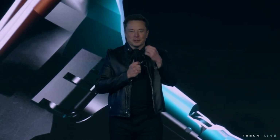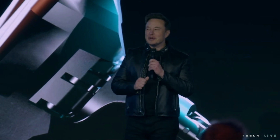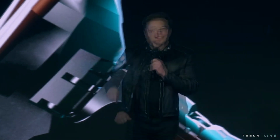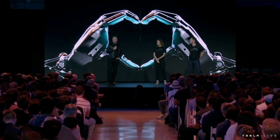I do want to set some expectations with respect to our Optimus robot. As you know, last year it was just a person in a robot suit. But we've come a long way, and compared to that, I think it's going to be very impressive. We're going to talk a lot about our progress in AI and Autopilot, as well as the progress with Dojo. So should we bring out the bot?